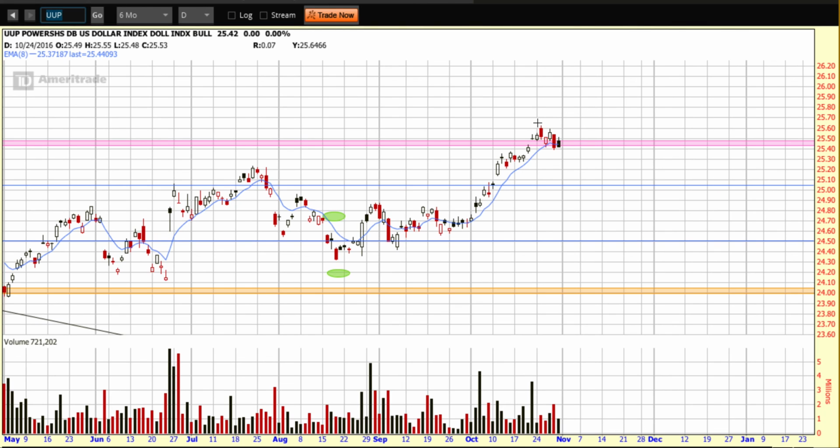So I just think the US dollar is going to be the one chart that implicates so many other things: emerging markets, credit markets, everything. So I want to see how the US dollar behaves here. And if it continues to show strength, that'll be interesting. I hope that makes sense and it's not too confusing.